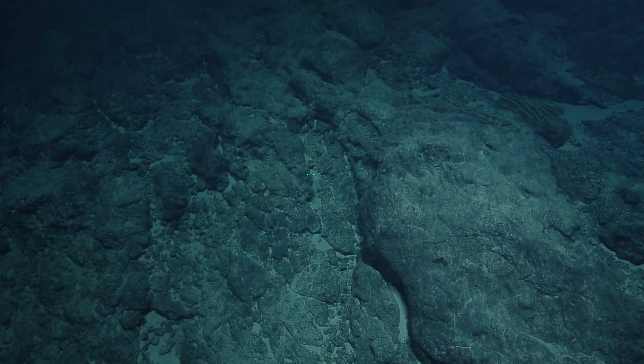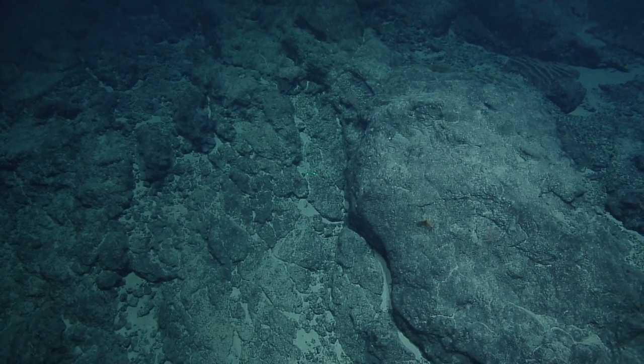Okay, and so that's why I'm curious, because we are permitted to take only a certain size. I think this is a basalt, mm-hmm.